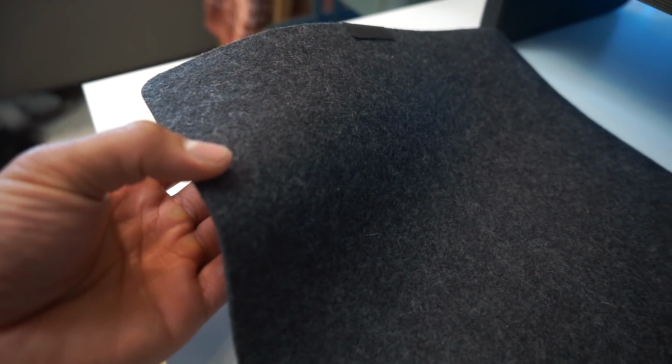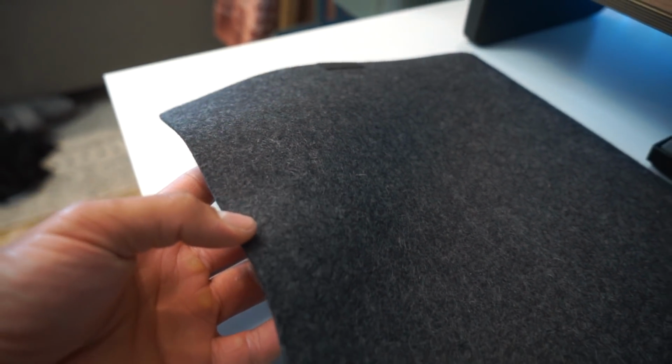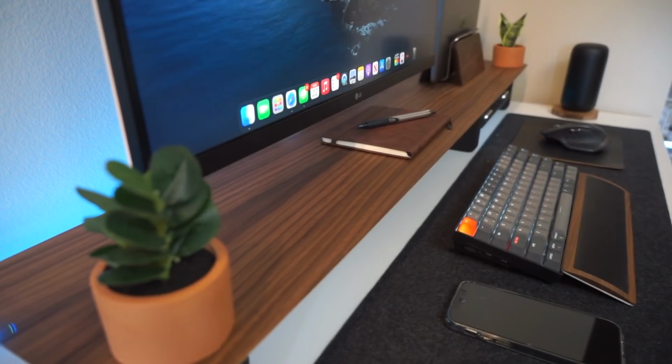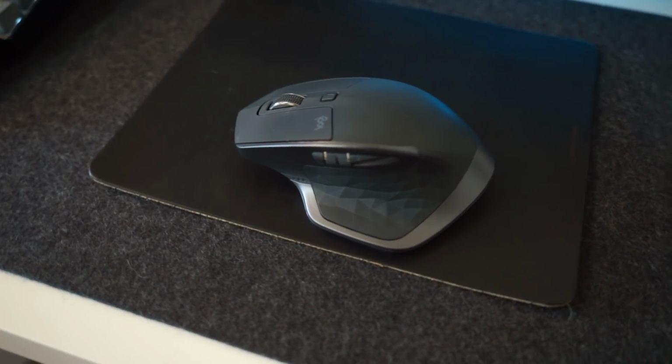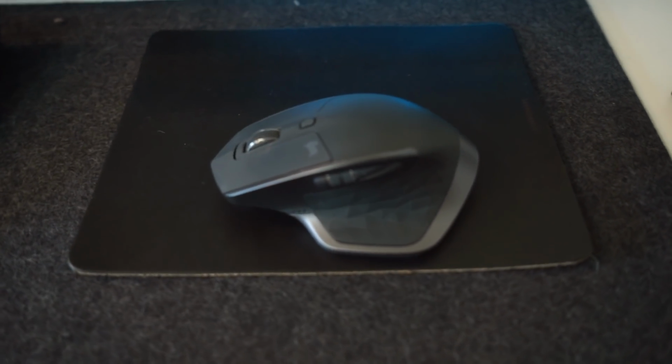If you guys were wondering, this is the medium size, and because this desk is pretty small, along with the riser, it actually fits perfectly in my opinion. They do offer other sizes, but this is the one that I went for just because I do have very limited space.